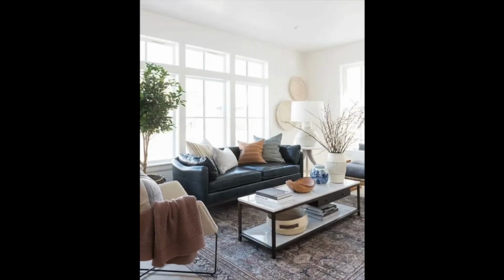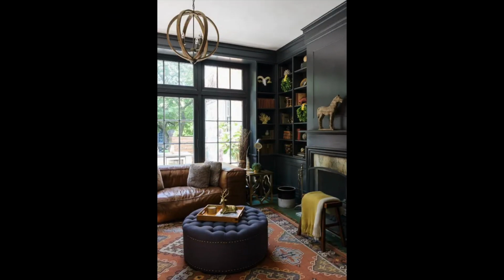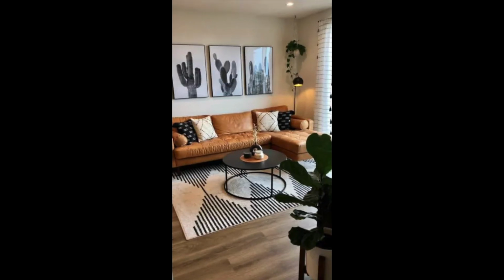So, is a leather sofa right for your living room? It really depends on your lifestyle, your budget, and your personal style. Now, you all know I couldn't just give you a yes or no answer. Too many factors. If you want something durable, stylish, and easy to clean, leather might be the way to go. Especially if you're a family that's not going to put a lot of wear and tear on it. But if you love cozy textures, you live with pets who love your furniture, or you stick to a strict budget, fabric honestly may be a better fit.